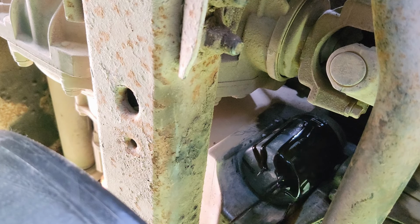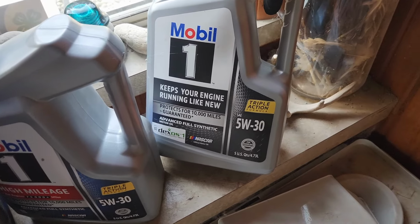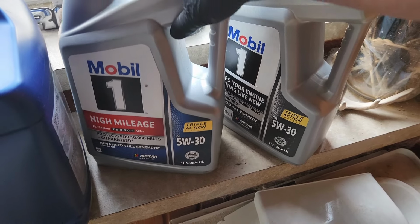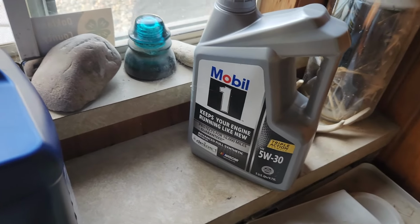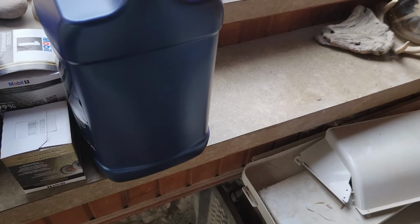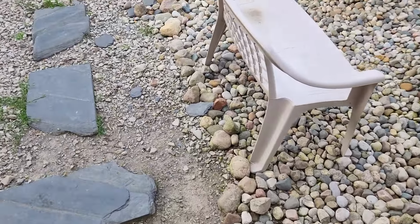All right. And for oil choices, I bought high mileage 5W-30, and I bought advanced full synthetic. These are both advanced full synthetic. Oh, that's good. Oh, look, NASCAR. We're good to go. Hopefully that'll get rid of the ridiculous tick this engine has. And Mobil 1 extended performance. Good for your 5.3 gutless engine.